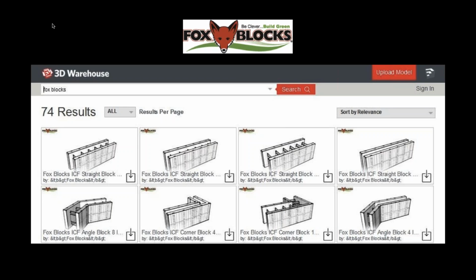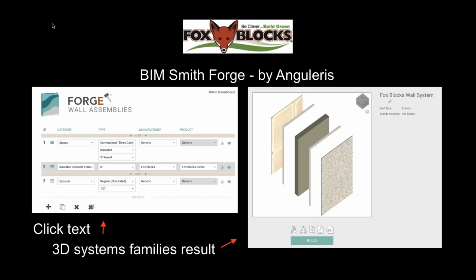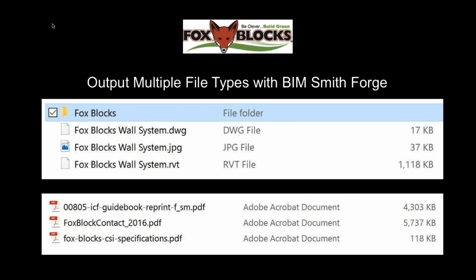So currently, what are we doing? We are investing in a robust BIM offering in multiple formats that include Revit and SketchUp. We're working with a new Revit system family assembler called BIM Smith Forge from Angularis, utilizing the Autodesk tools. This new configurator will enable designers to gather product data in a single interface with complete Revit assemblies, cut sheets, and specifications. Next slide, please. And then next.